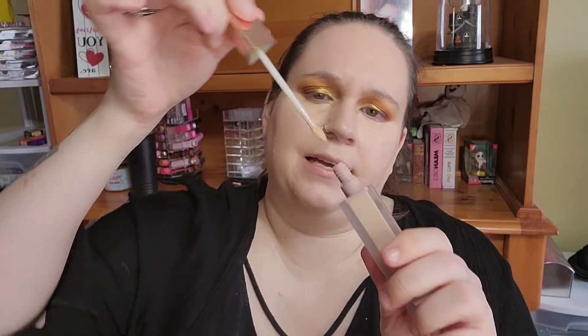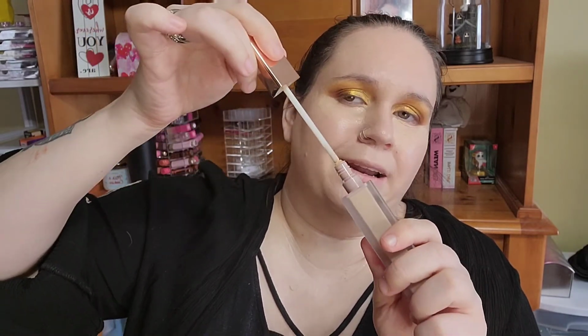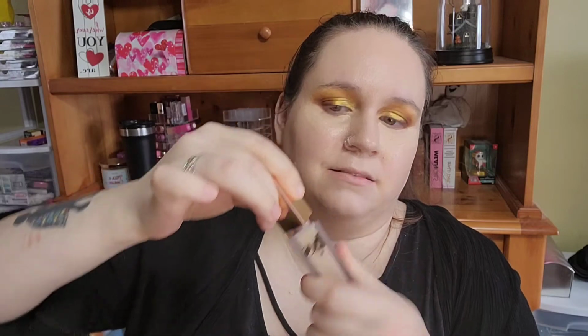I will have to use my Jaclyn Hill Brightening Under Eye Powder. And it's very creamy. I'm going to say it's almost a wet kind of consistency. It's very wet. It doesn't feel very thick like some concealers. The thing is with this though, because this doe foot is bent, when you put it in, I feel like I'm going to break it. Wait a minute. Hold.